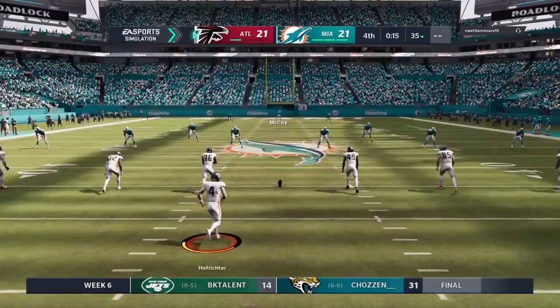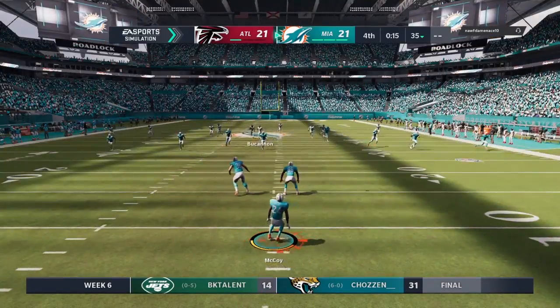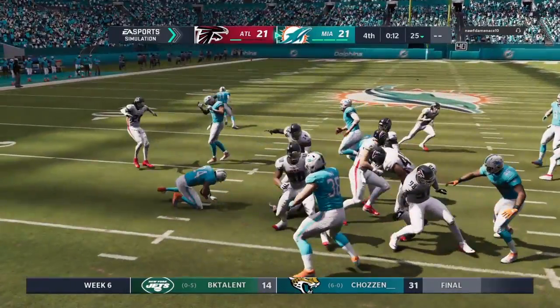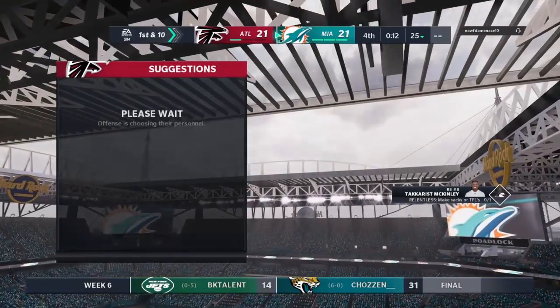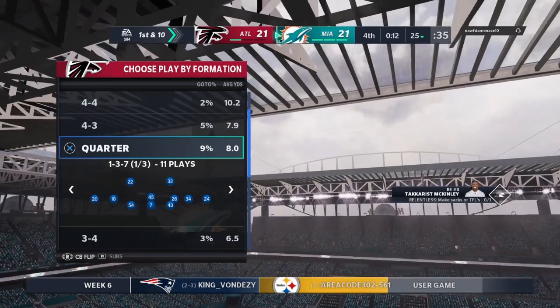A couple of teams locked into a good one here. 21 all the score as the kick's away. This one taken just inside the 10. And he'll be stopped up at the 25. First and 10 at their own 25-yard line.